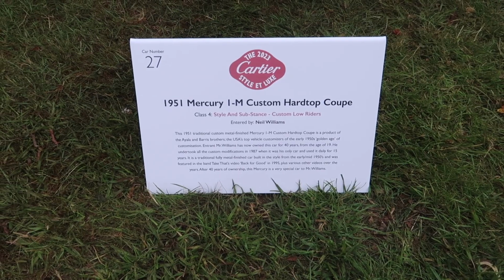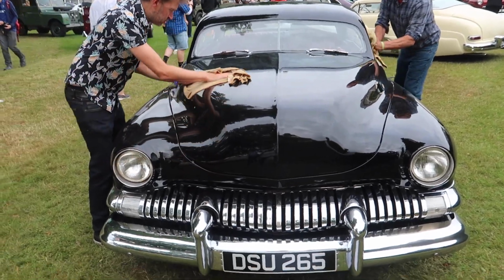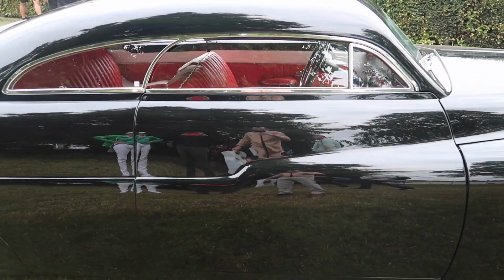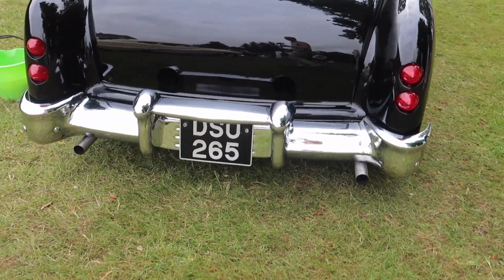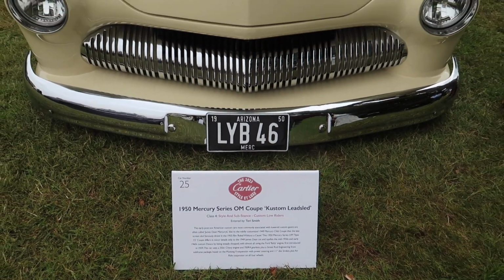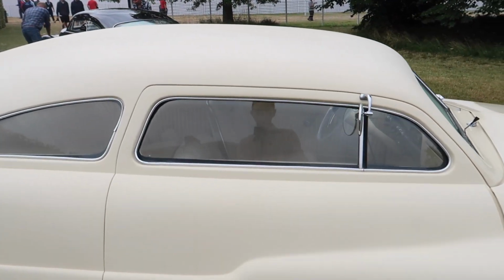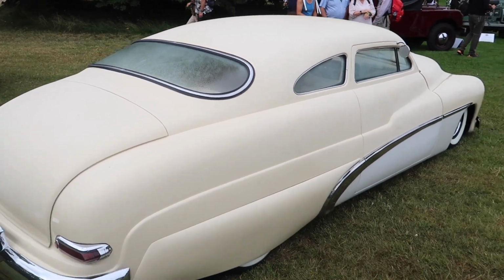Next section is the custom lowriders section. It's the 1951 Mercury. So you see the cars are just cleaning all the morning dew off it. Lovely white wall tyres and red interior. So cool. Next up is a 1950s Mercury Coupe from the custom lowrider section. It's lovely cream with the white section and chrome, again with white wall tyres and nice chrome disc hubcaps and cream interior. All on air ride. So cool.